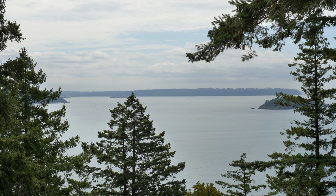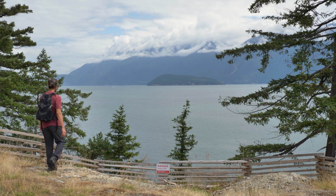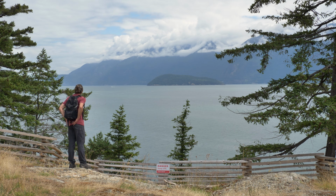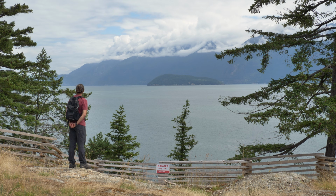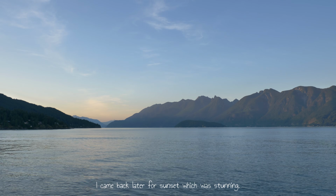It's a little obscured by trees, but the path continues onto the point itself, which offers more expansive views over Howe Sound. Though there's a bit of an incline, it's a relatively short walk that should be easily accessible to people of all skill levels.